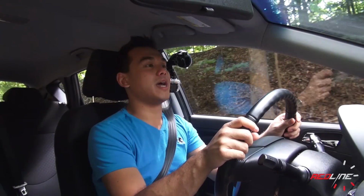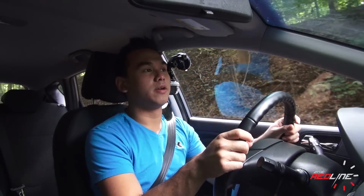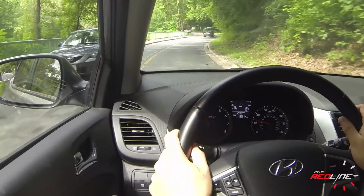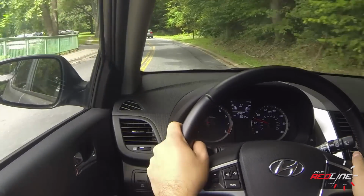Now, the transmission in this car is also pretty smooth. It's Hyundai's 6-speed automatic, conventional automatic. It definitely gets the job done, and it doesn't really have much in terms of shift shock. Now, when you're just driving the car normally, as most people will probably drive their subcompact, the Accent actually does excel.